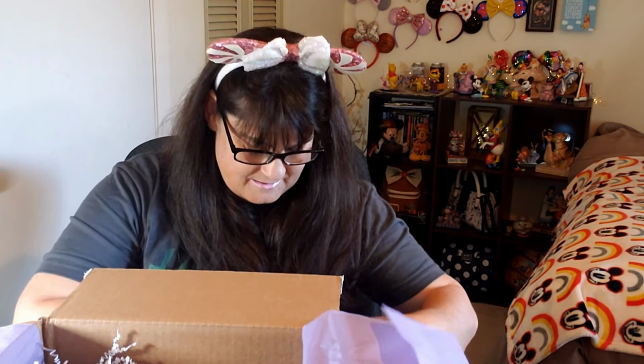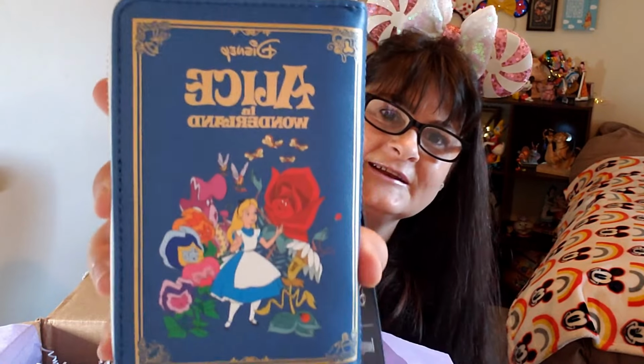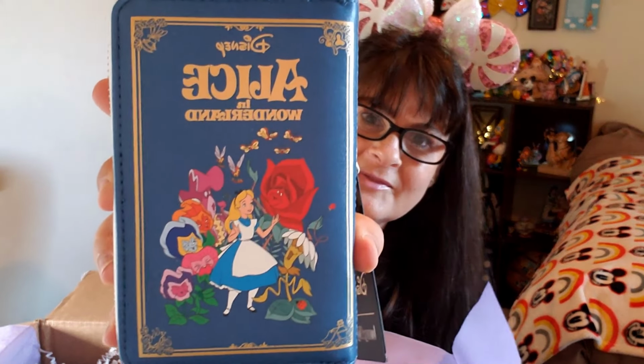Oh my god. Wow. Yeah, it's time for me to change my wallet. I am so happy. Happy, happy, happy. Wow. Guys, it's the Alice in Wonderland Loungefly wallet. Isn't it beautiful? All right, let's see. And of course, Loungefly in the back. Oh, I love it.